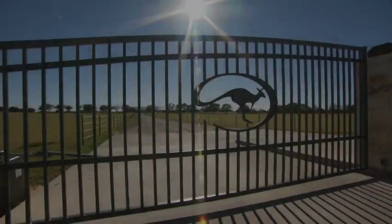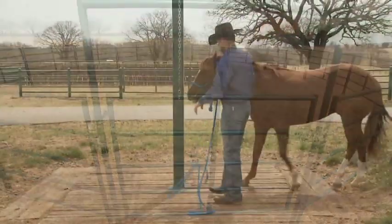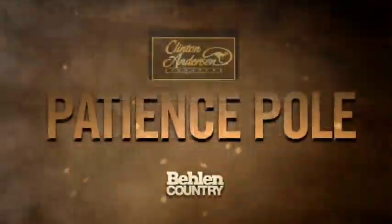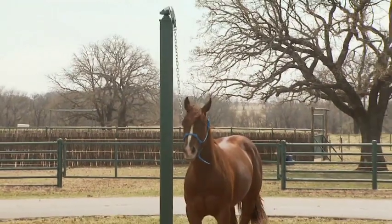When Clinton Anderson developed his new ranch facility, he began with the key training equipment so important to his method. Now you can create those same training conditions at your facility with the Clinton Anderson Signature Series from Behlen Country. The Patience Pole, conceived and designed by Clinton to teach patience and respect while protecting both horse and handler.